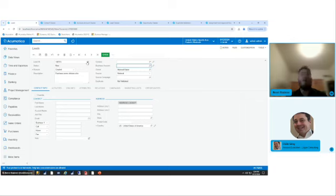Eventually, when you get to converting that quote to an order, you will need to convert that account into a customer. You'll need an account to quote as well. Just at the lead stage, we don't need it.